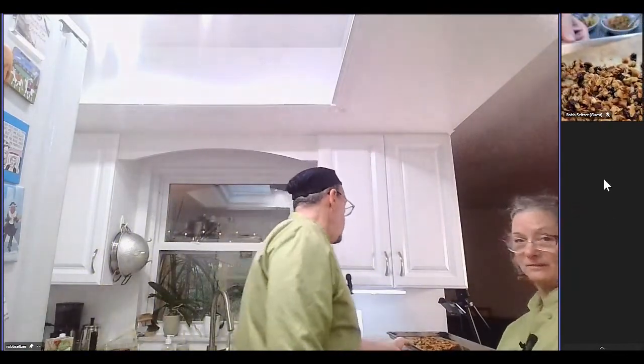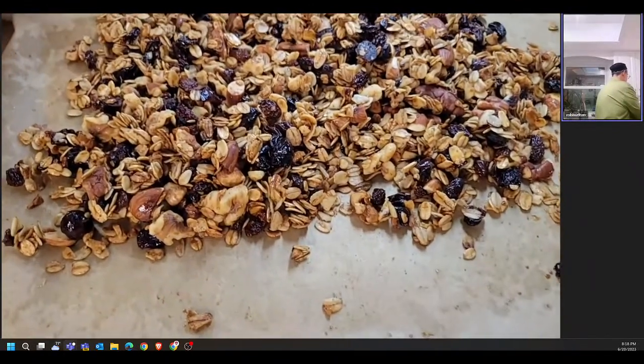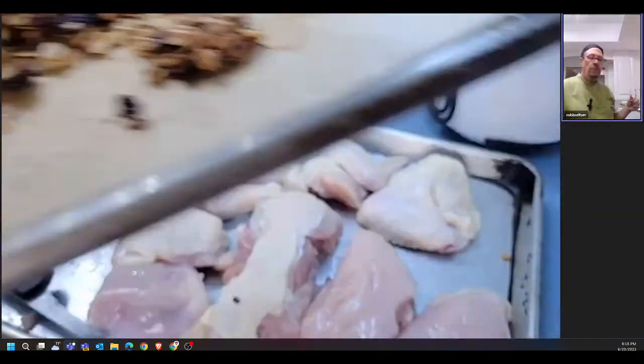Okay, I want to show you, I did make the original granola. It's hot out here. That was the granola that I mixed up, tossed, and baked for 15 minutes. Look at that. Nice, beautiful pieces. Dessert.